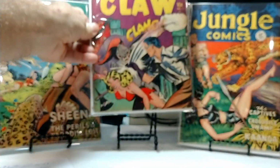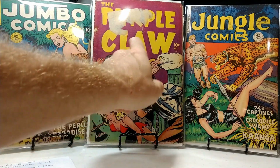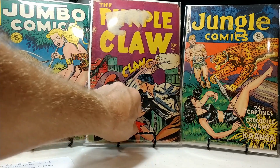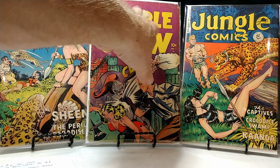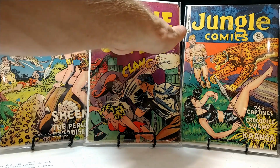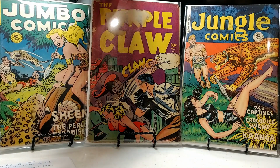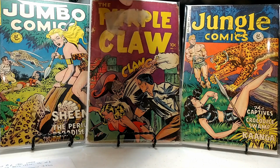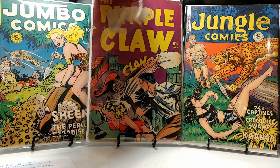Okay, so Purple Claw number 1. And I looked around. A lot of them were in this grade. Some were missing a lot of the cover. $50 I got on this book. So I went with this one because you can see through the sticker. I did put some chemicals on it and did remove the top portion of that, but I didn't want to damage the book, so I left it alone. I didn't put any more on there. And I showed what I use in a video a while back, so I'm not going to go into that. So that's Purple Claw number 1, which is from January 1953.